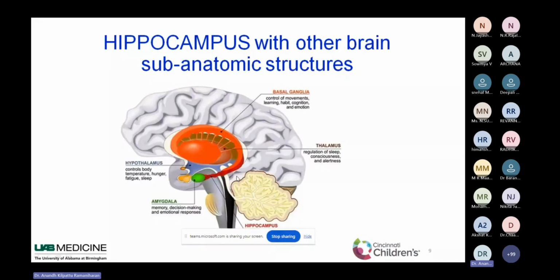Okay, so this is the whole big picture about the hippocampus with other brain sub-anatomic structures. What you see here is the hippocampus. You see some kind of undulation here. In addition, before the hippocampus is the amygdala. This is a different region. We are not going to touch any of these regions like hypothalamus, basal ganglia, thalamus, amygdala. We will talk only about the hippocampus today.